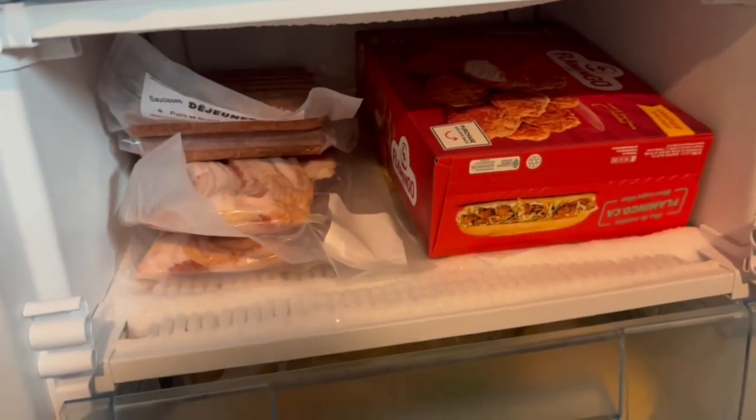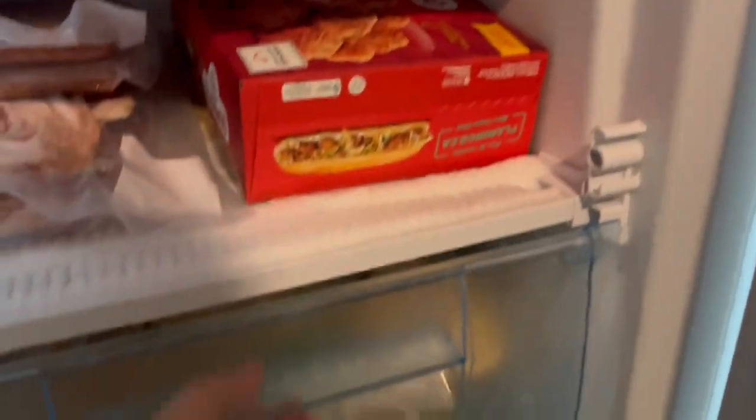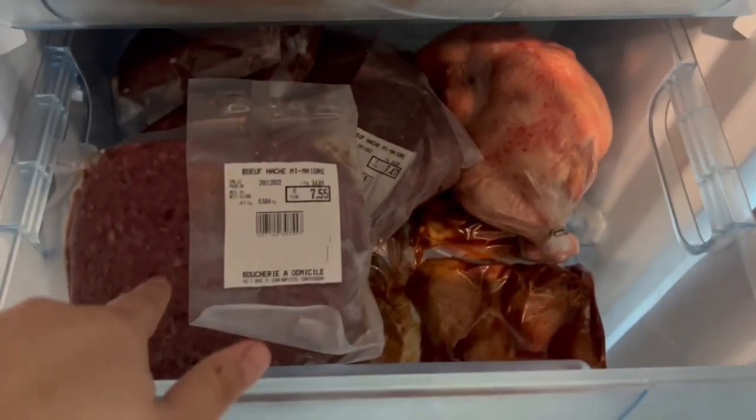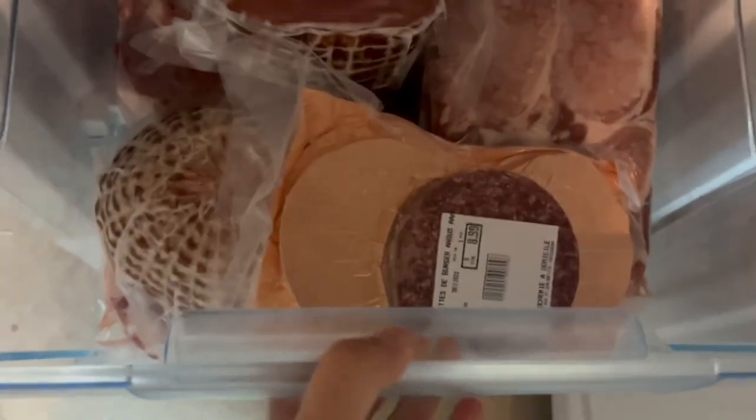I got a butcher order last week, so I have breakfast sausage, bacon. These were on sale the other day, so I got them. This is more like chicken fingers, extra waffles. And then here I have whole chickens, lots of ground beef, some chicken thighs and the drumsticks, sorry. I have ham, I have pork chops, I have burgers. And then all the way down here, I have frozen chicken breasts. So I'm all stocked up on meat.